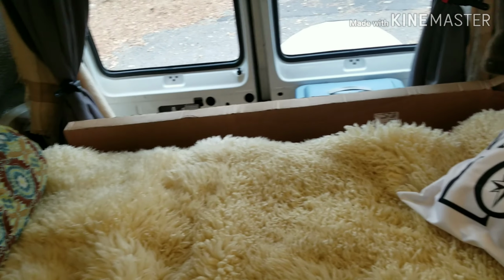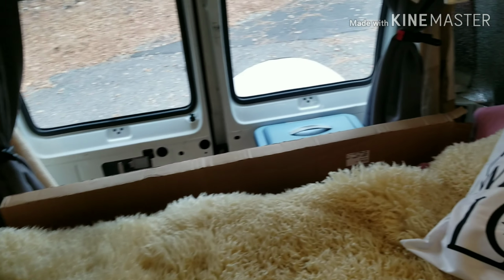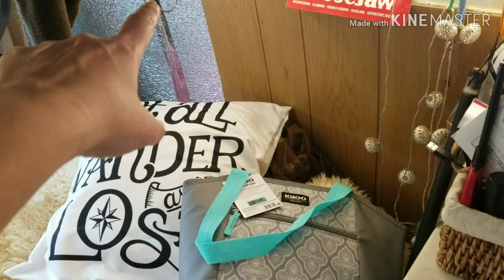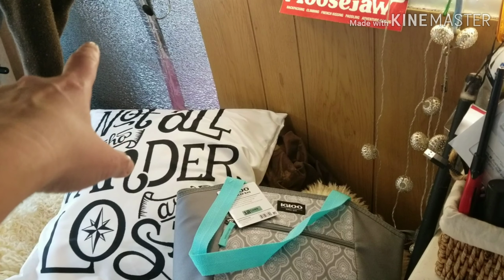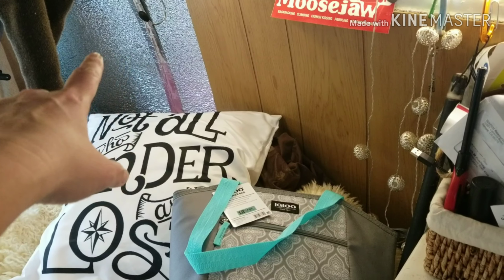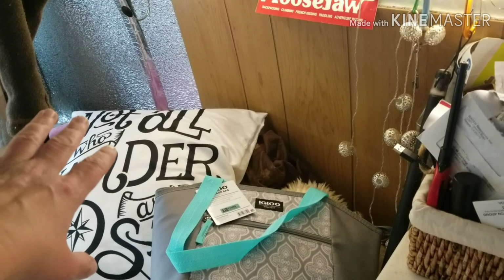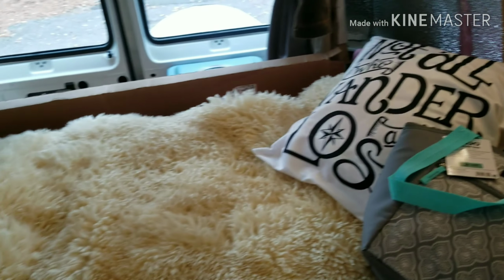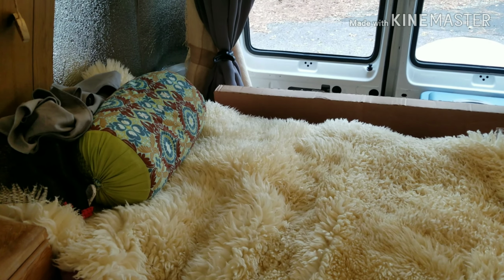And that's something you've got to think about too. It might be great in the summer, but in the wintertime, you're going to be miserable. And so if I go this way, then I'll just cover up that space, or at least most of that space, with some more insulation and paneling. And then that way my back will be up against this wall. So, yeah, we'll see what happens. But that's just an update on my bed.